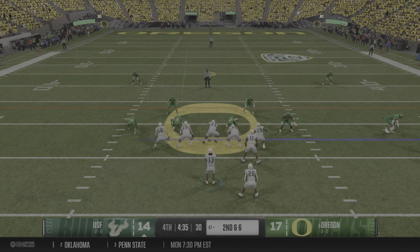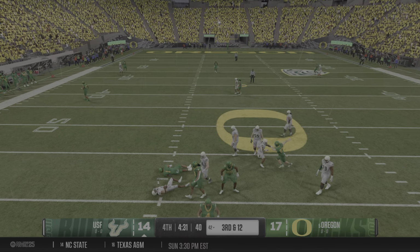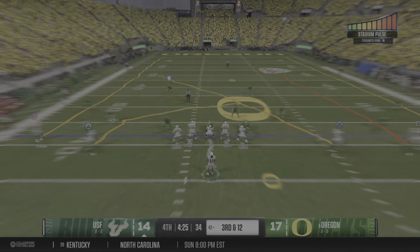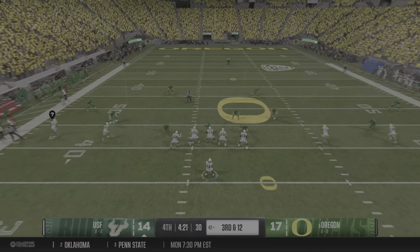It's 2nd and 6. They've got him looking run. Now they're going to throw it, and he can't escape, and down he goes. Big third down as the crowd gets behind this defense. Quarterback reacting to what the D is showing.